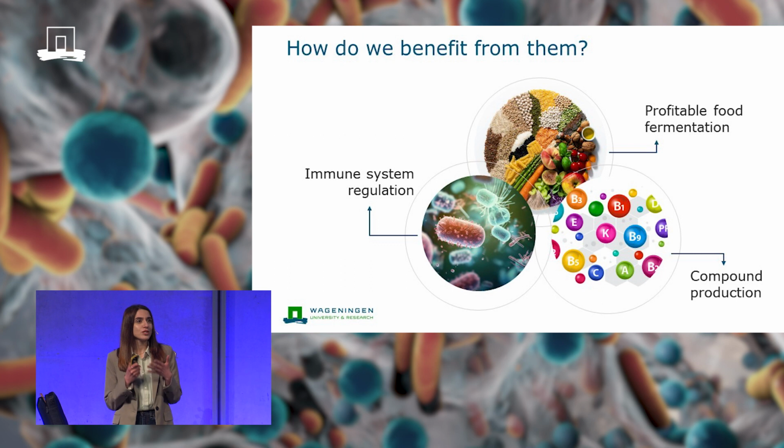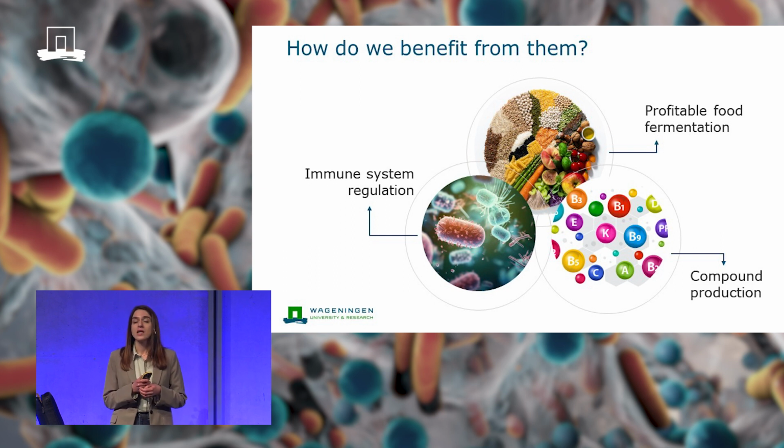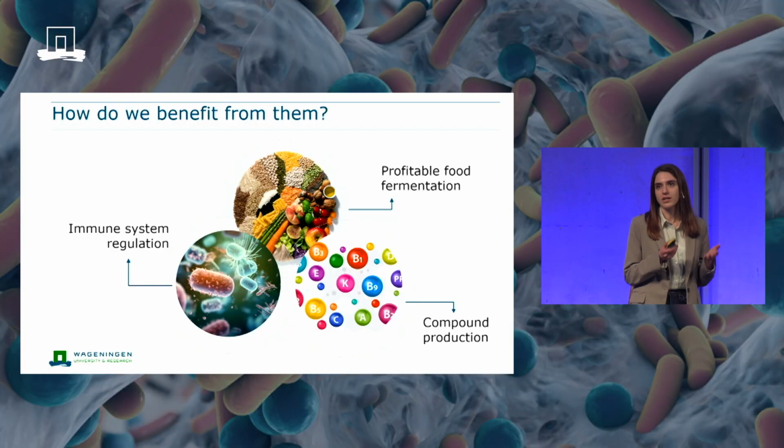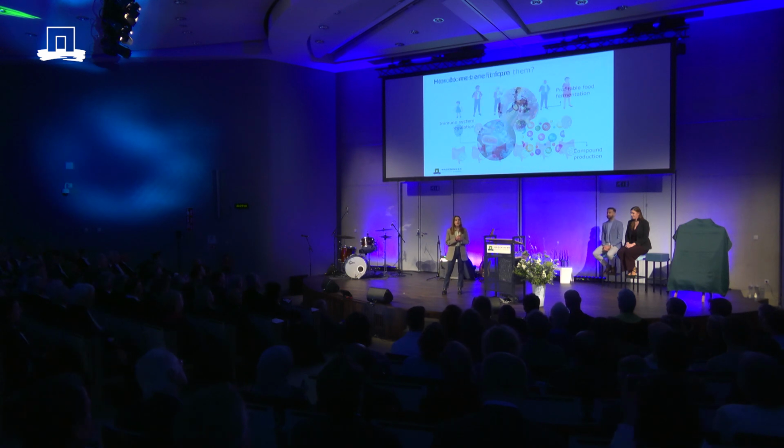But how do we benefit from them? Microbes in our gut help us with profitable food fermentation, such as that of the fibers found in vegetables and fruits. They also produce compounds that we cannot synthesize ourselves, like vitamin K. And they help us stay healthy by leaving no space for pathogens or by showing them off to our immune system. Each one of us has a unique gut microbiome, as unique as our fingerprints.